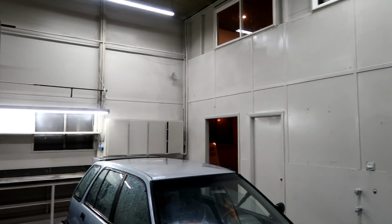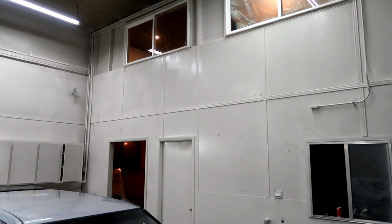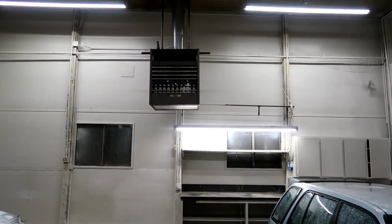We pulled so much stuff off the walls. And as you can see, it's still drying. You can see the reflection off the light. It's still a little wet, so we're going to leave the heater on overnight to let it dry.